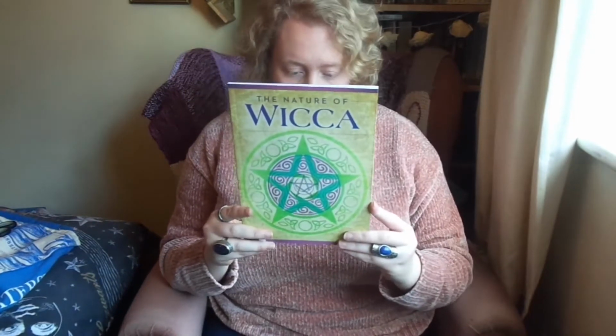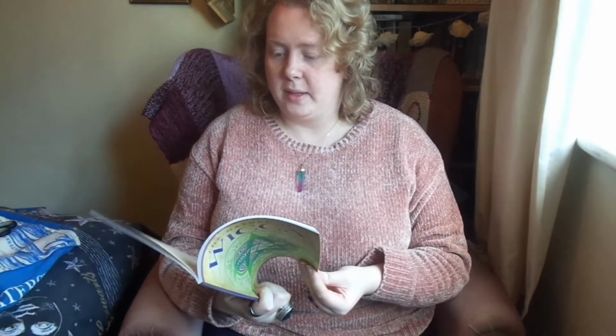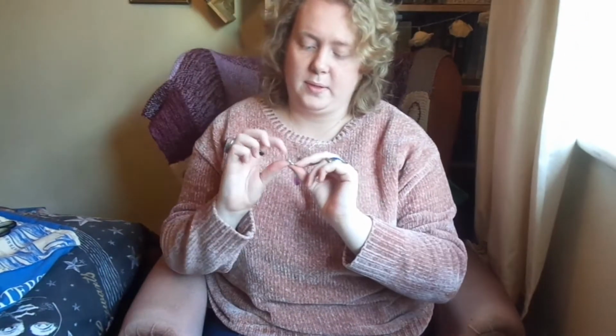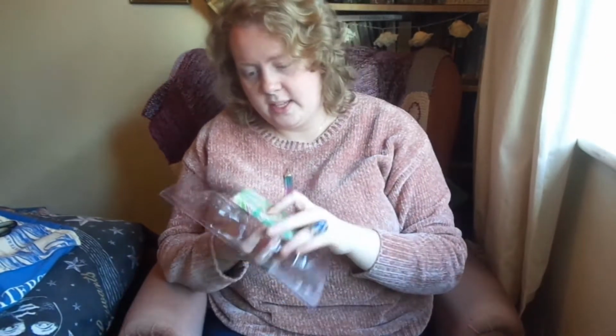That's it. We have The Nature of Wicca, the book. This doesn't have a separate price on the back, but appears to be a magazine thickness book. And then included with the kit we get a single candle, which I need to remove from this plastic thing. A single tea light sized candle in what I'm assuming is a heat-proof plastic casing. A pentacle necklace pendant, which feels like one of those ones that you'd buy to use in a craft project. It's not that heavy, there's not a lot to it, but you get a pentacle and whatever this is.